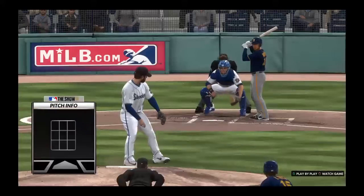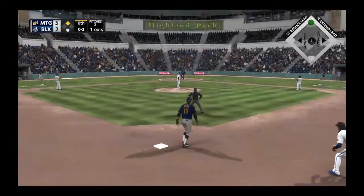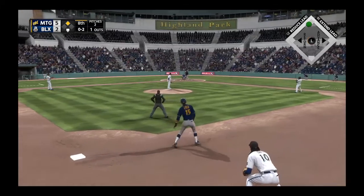Sometimes as a pitcher you can get frustrated when you make a good pitch and you don't get that call from the umpire. But what does he do? He comes back with a good pitch and gets the strike.